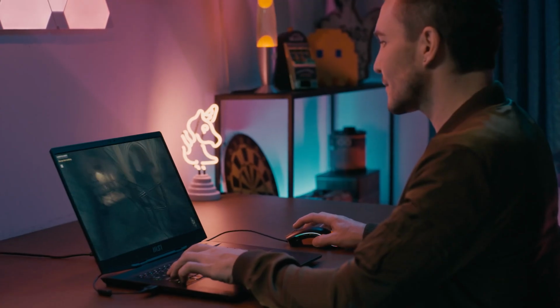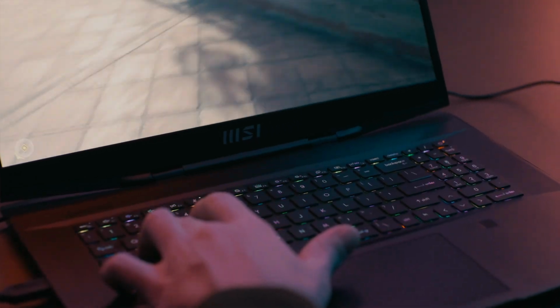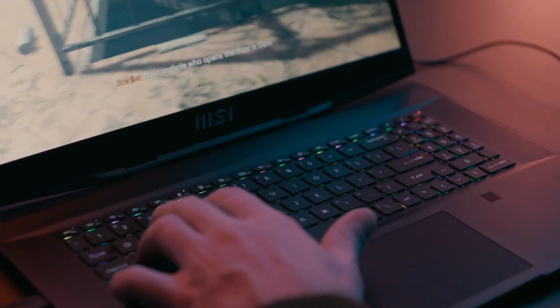The gaming and business hybrid Stealth GS77 is for modern gamers who need a working laptop during the day and a gaming laptop at night.